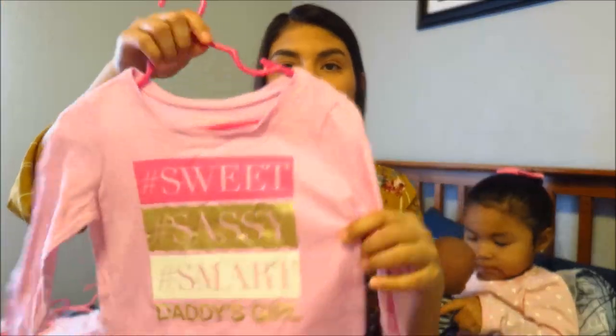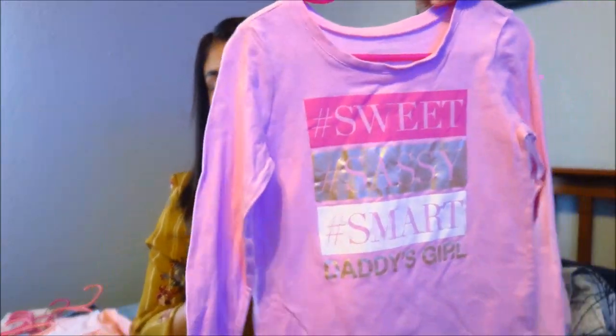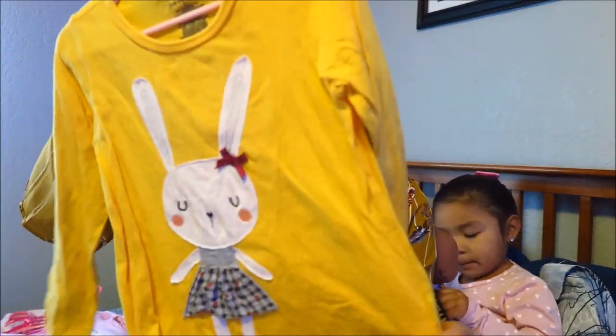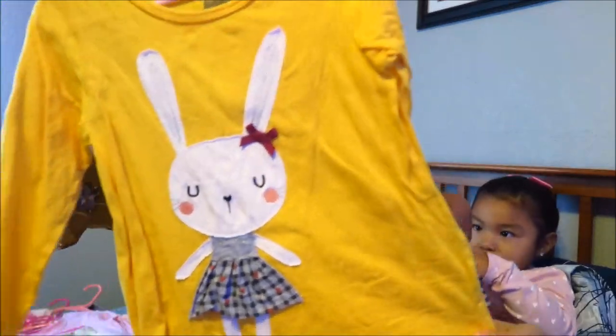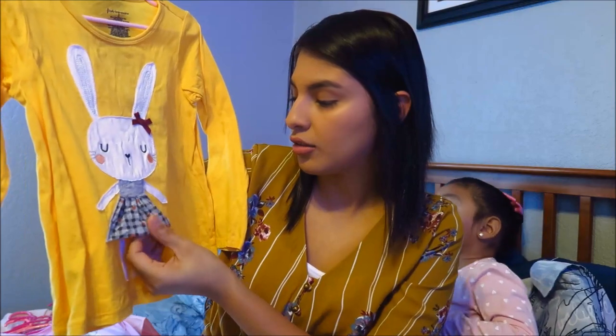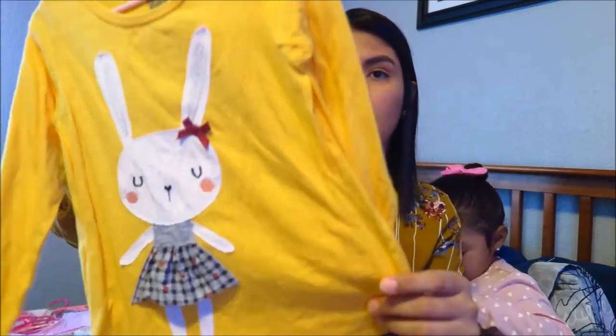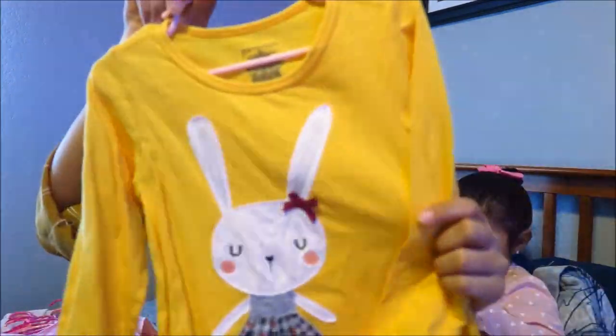This long sleeve shirt is from The Children's Place. My mom did get this for her. She has already worn it. And it says hashtag sweet, hashtag sassy, hashtag smart, daddy's girl. Then there's this shirt from the brand First Impressions from Macy's, and it has this cute little bunny with this little checkered dress and this cute little bow. And then of course the mustard color for fall, which I love.